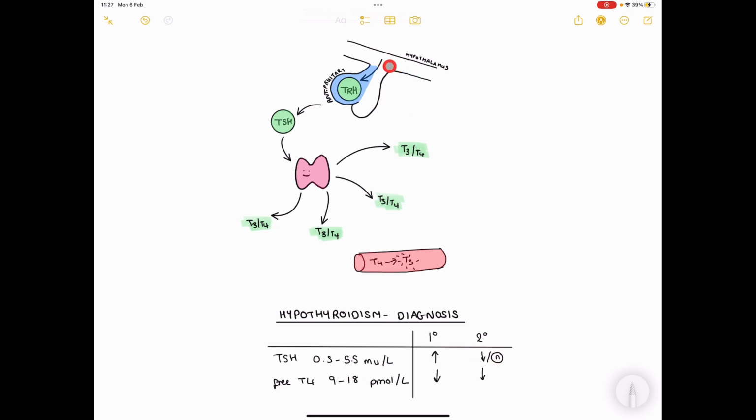Sometimes, as a negative feedback, the hypothalamus will be picking up there's less T3, T4 in the blood, and it will be trying to push out more TRH, trying to push out more TSH. But because it's trying to push out more and more, it will only get up to about normal levels. It won't ever go high, and it won't ever be able to really get you to normal T3, T4 levels in the blood.